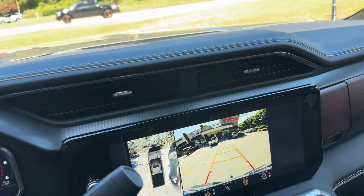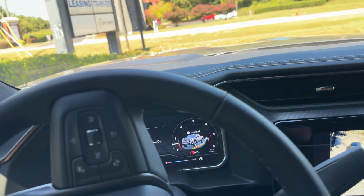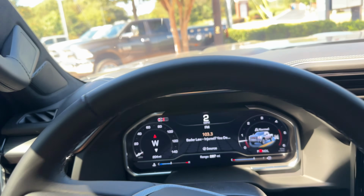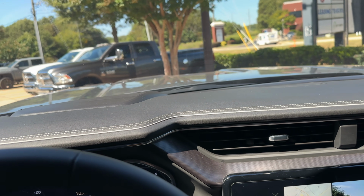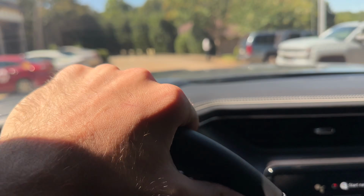There's a lot of times that we get these trucks straight from the dealership and people are putting lifts, tires, and wheels on them. I'm gonna drive the truck around to the back to get some better pictures and videos of it. But I can already tell this truck still feels smooth, still feels great like stock. Doesn't even feel like it's lifted.